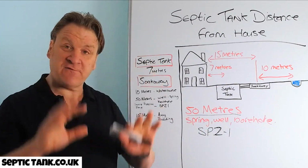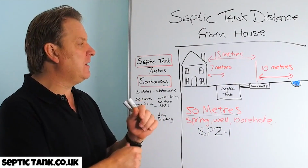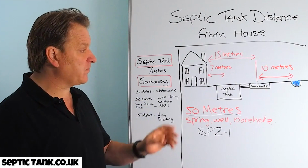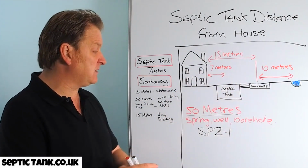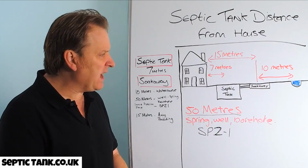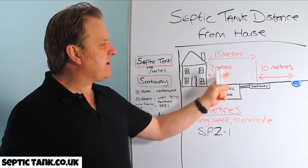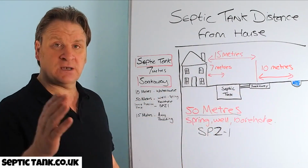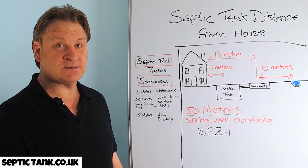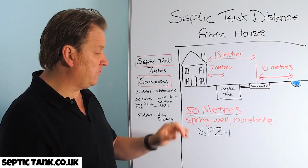So you can go on this government map, type it in on Google, and then you put your postcode in. And so it will tell you how far away you are from any of these sources. Now, just coming down to these distances then. Some of these distances are laws, some are guidelines. All right. So let me start with the important ones.